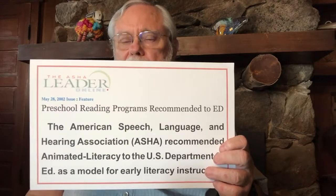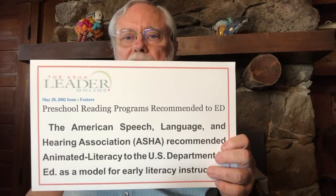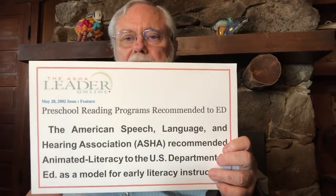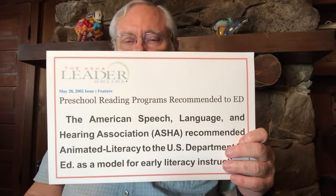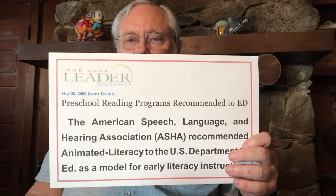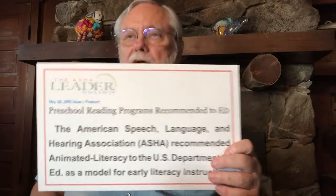They reviewed many different programs and then selected a few to recommend to the federal government. And on May 28th, 2002, in the magazine for ASHA, the ASHA Leader, they announced that Animated Literacy was one of the programs that they were recommending to the federal government as an early literacy model of instruction. So we were thrilled that took place.